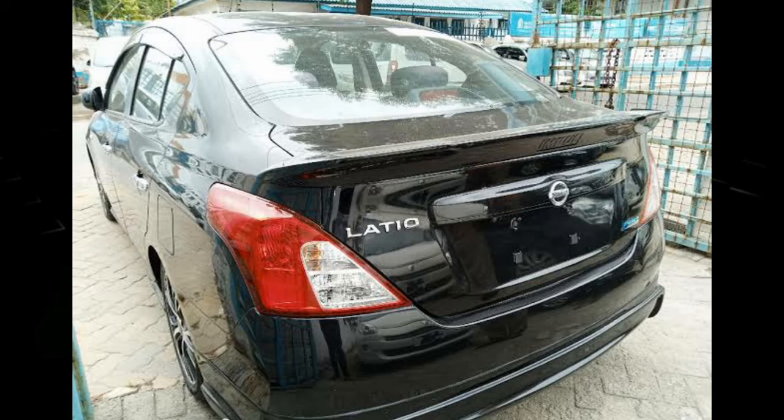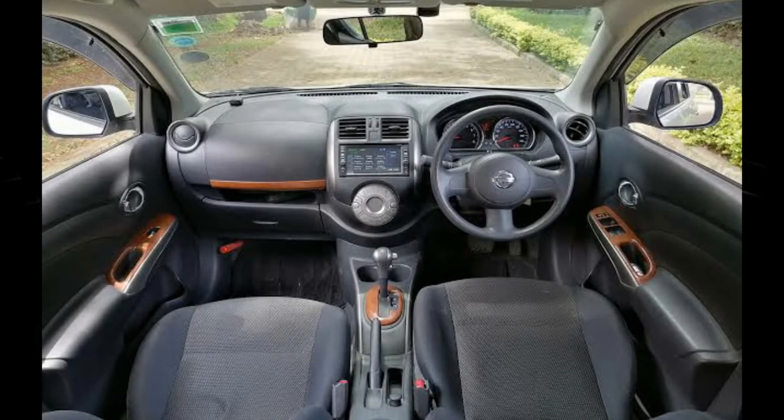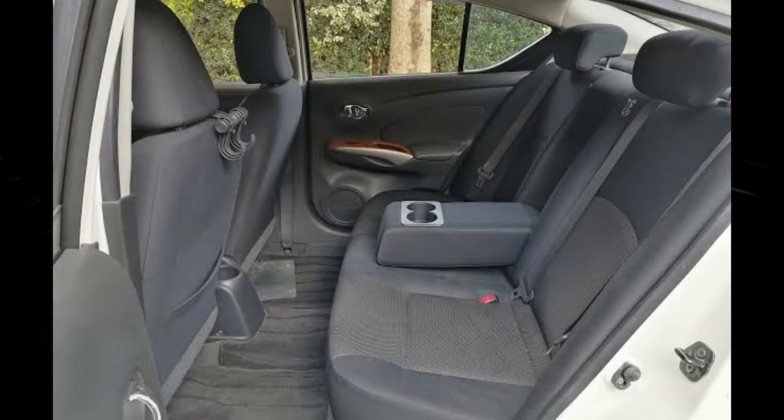Moving on into the interior, this is where this car shines. It is very spacious at both the front and back. More than enough leg, head and foot room at the back to accommodate 3 passengers. The seats get manual adjustments and are fairly comfortable. There is also a center armrest with 2 cup holders at the back.